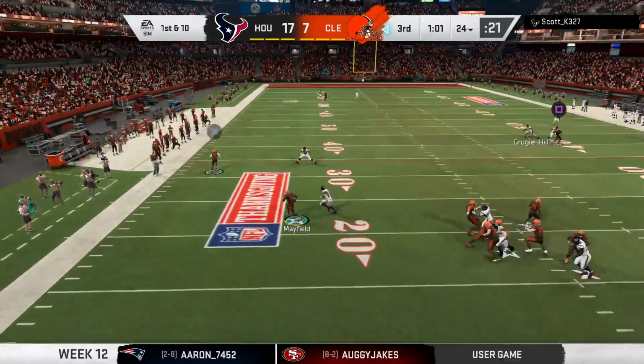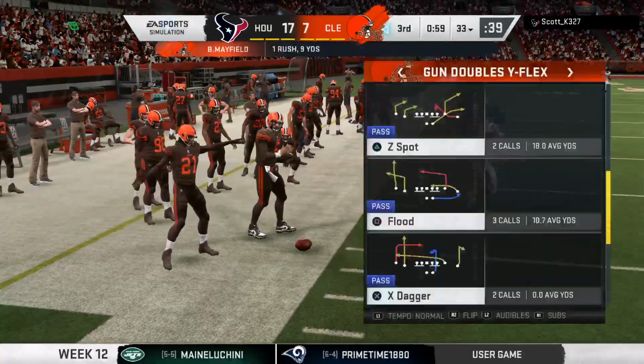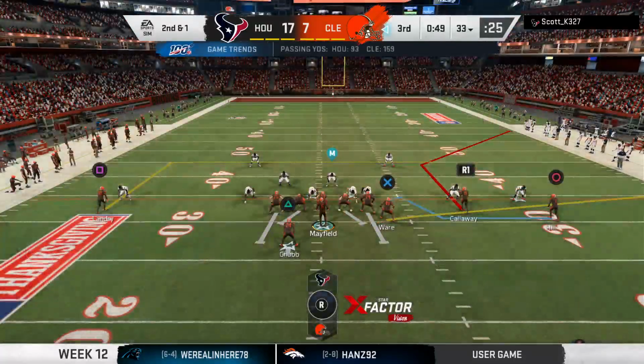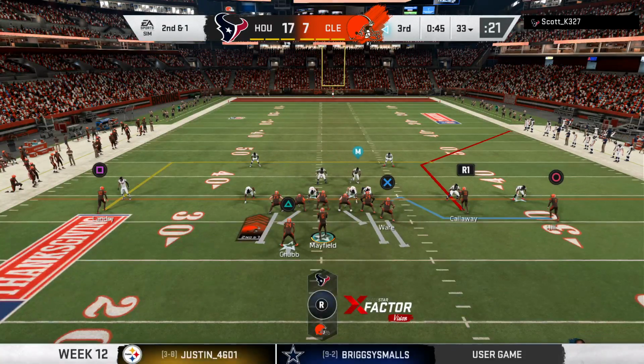Buying time to his left. And he'll be out of bounds across the 30-yard line. He'll wind up getting 9 after tucking it and running, so it'll leave him with 2nd and a yard.